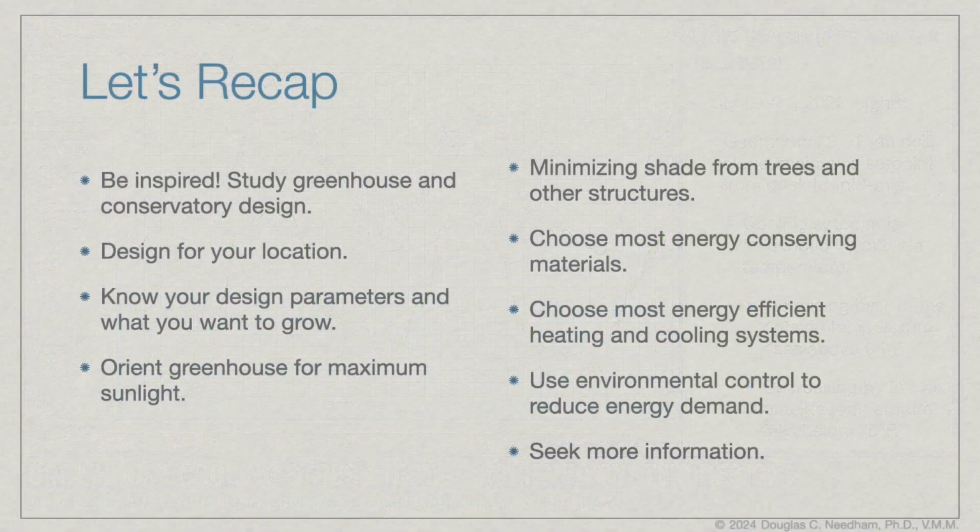All right, well, let's recap. Be inspired. Study greenhouse and conservatory design. Design for your location. Know your design parameters. What's your weather like? What plants are you going to grow? What do they need? Be sure and orient the greenhouse for maximum sunlight. Minimize any shade from trees or other structures. Choose the most energy-conserving materials you can afford. Choose the most energy-efficient heating and cooling systems that you can afford. Use environmental control to reduce that energy demand, and seek more information.